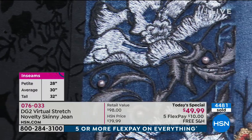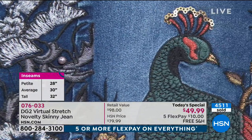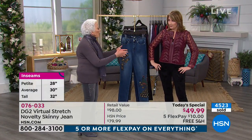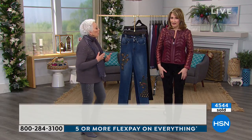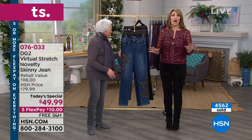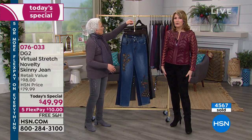I have to say that they're gorgeous. I can think of wearing this to the theater. I can too. Think of wearing it out to a great dinner. They're beautiful. I can think of wearing it with a black leather or black suede moto jacket. For sure, or one of our DG2 velvet blazers. They're the prettiest black jeans and comfy till all get out, but I'm telling you, they look so special.